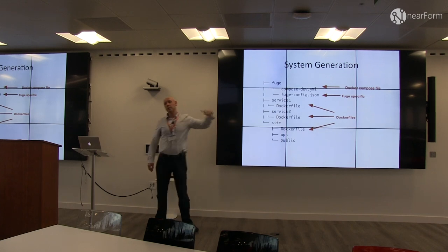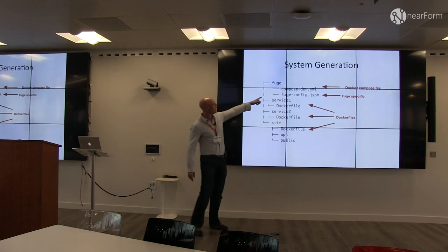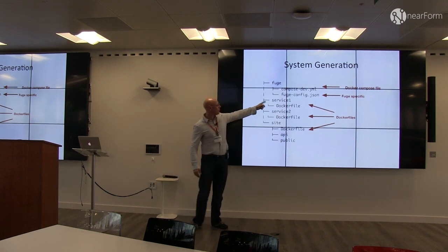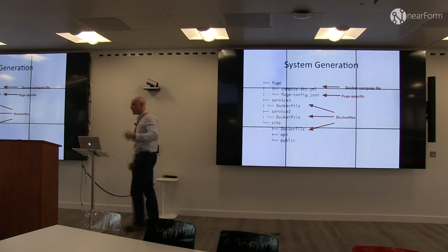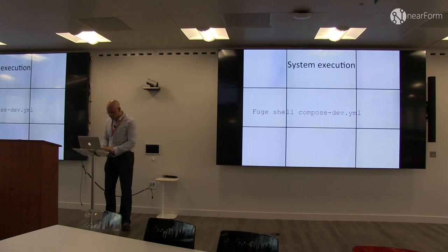So at the moment, I'm going to spin this system up using Fuge, and what Fuge will do is it will start off by reading in this Docker Compose file. It will then go off and interpret each of the Dockerfiles of the services that are named in there, and then spin those processes up. So in order to do that, I run the Fuge shell command.